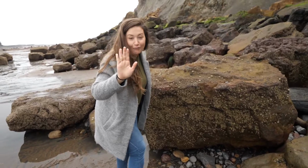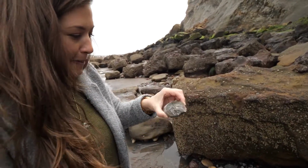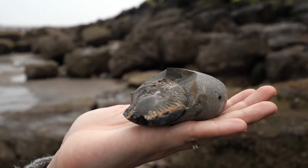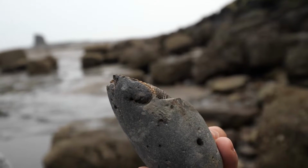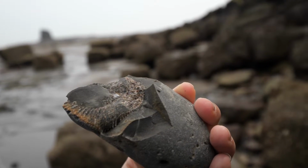Okay, this is the best fossil we have found so far. Look at that bad boy. That is a full-on fossil. We're going to probably have to stop at that one. We're not going to beat that fossil. That's ridiculous. This is definitely the best one. This is crazy. Look at it. You can see the full-on shape.